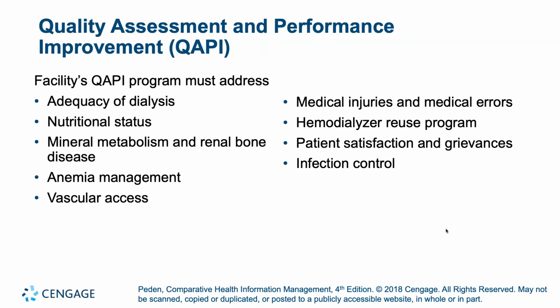The facility's QAPI, Quality Assessment and Performance Improvement Program, must address adequacy of dialysis, patient's nutritional status, mineral metabolism and renal bone disease, anemia management, vascular access, medical injuries and medical errors, the dialyzer reuse program. If that equipment is allowed to be reused, you've got to have some things in place and some monitoring going on. Patient satisfaction and grievances, and infection control.